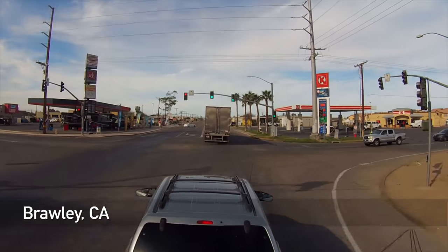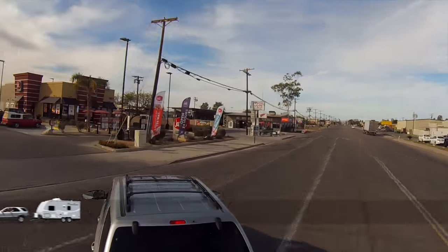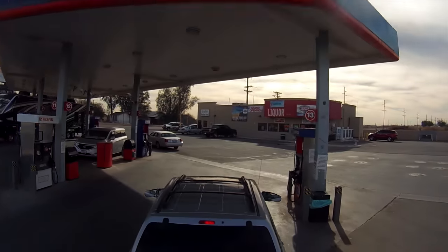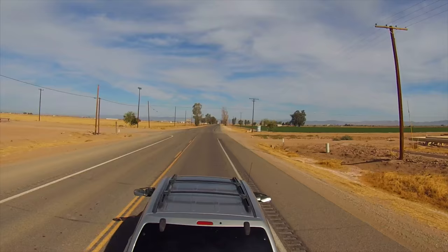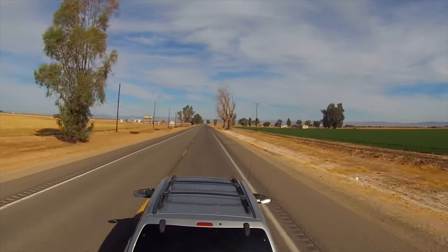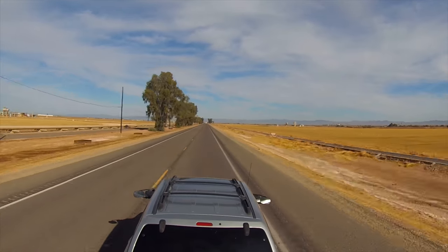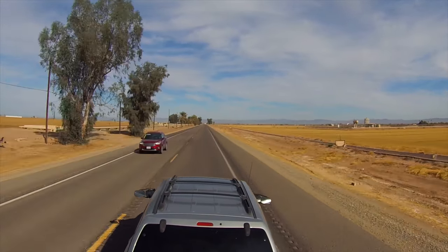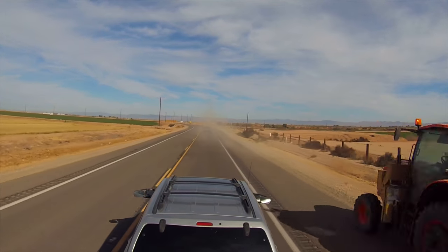Before we continue, let's put some expensive California gasoline here at the town of Brawley. It is almost a dollar more per gallon than in Arizona. Going north on the California 111. Very large agricultural area around here.